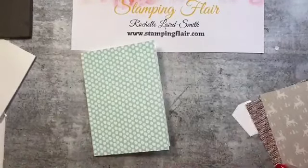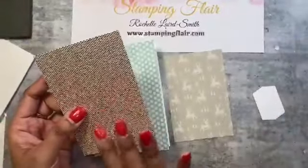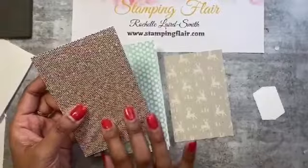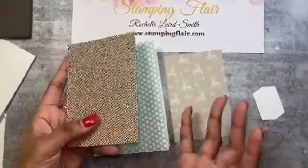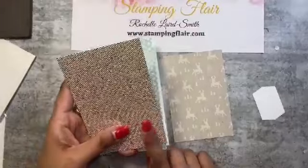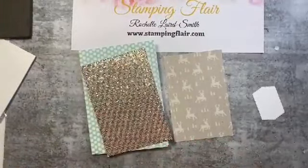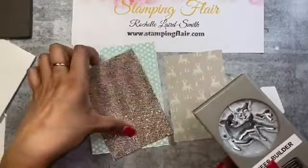I thought we could match it with our projects today. We've got a large piece of this bedazzling paper. So this is the one you get free with a $180 purchase. This is where you saw my dazzling little deer before.